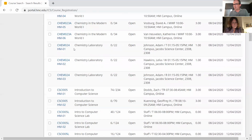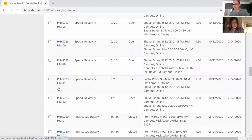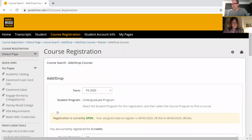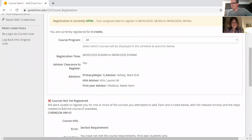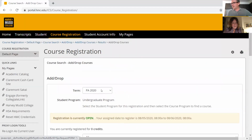If you are going to add a course, let's say that this test student that I'm using wants to add Chemistry 23. It's fairly straightforward. This isn't exactly the most complicated course. Oh, nope. I'm not able to add that course. Oh, I have not met the prerequisites. Oh, because my test student is not a first year student. So it tells me I'm not able to add it, and it gives me the opportunity to submit a perm. Anyway, if it were able to add it, it would do so.